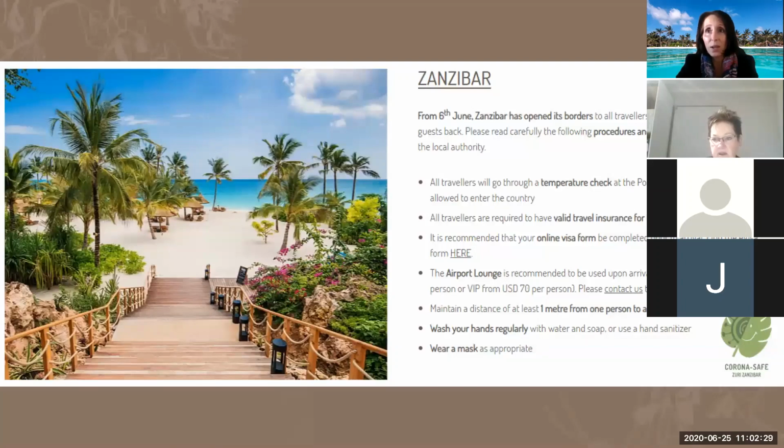Zuri Zanzibar reopened on the 6th of July. I think all we need now is our borders to open. And obviously there are certain safety and health checks upon arrival in Zanzibar.